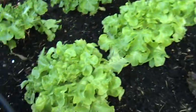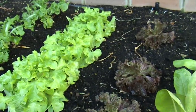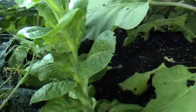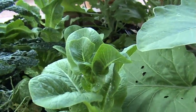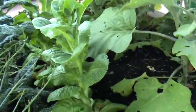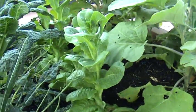The only ones that are still doing well are the green oak leaf there. All the others, here's another example, they're all bolting to seed. Even on the other side here, this was supposed to be baby cos, it's straight away bolted to seed. I've probably missed my opportunity to plant another helping of lettuce, unfortunately. So that'll be it. Another couple of big harvests and no more lettuce.